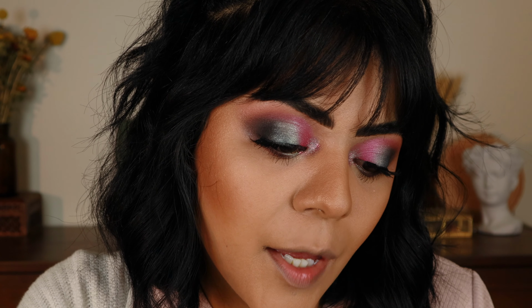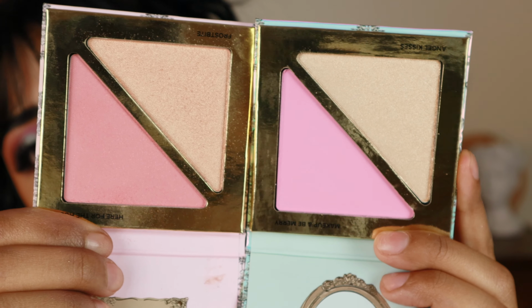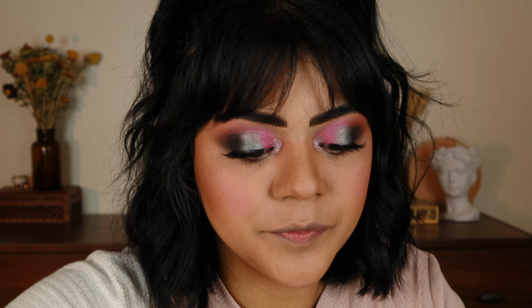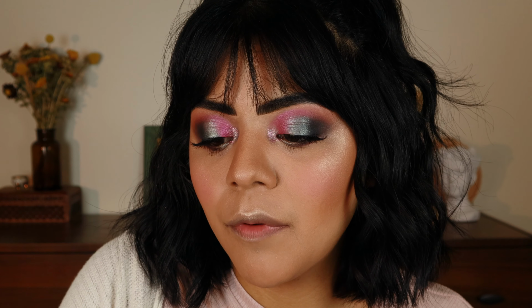Now I'm going to finish off the look using the highlighter and blush that come with this palette. The blush is called Makeup and Be Merry, and the highlighter is called Angel Kisses. The blush is also a matte pink like the other one, but it is more of a Barbie pink rather than a baby pink like the other one. It actually looks really pretty on. Now for the highlight. So both of the highlights are crazy in this. I don't know if it's just because I'm in front of lights and it's being super reflective, but I am impressed.